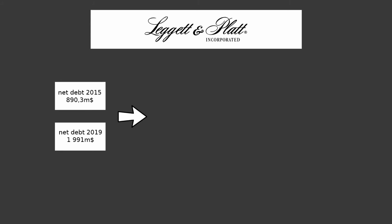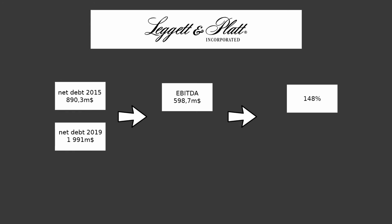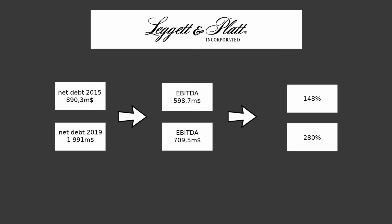In the case of Leggett & Platt in the year of 2015, this sits at right about 598.7 million. If we now do our calculations, this would come out to equal a ratio of about 1.48 or 148%, which would mean that if Leggett & Platt wanted to do so, it could pay off all its debt in 1.5 years. However, keep in mind, for that they would have to stop rewarding shareholders through buybacks and dividends. If we now do the same thing for the year of 2019, we get a ratio of about 2.8 or 280%, which would mean that the time frame in which the debt could be paid off already increased to a little less than 3 years.